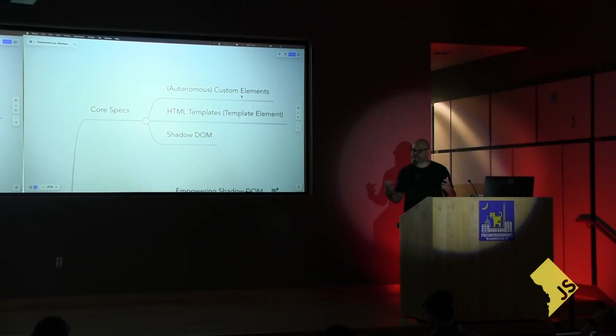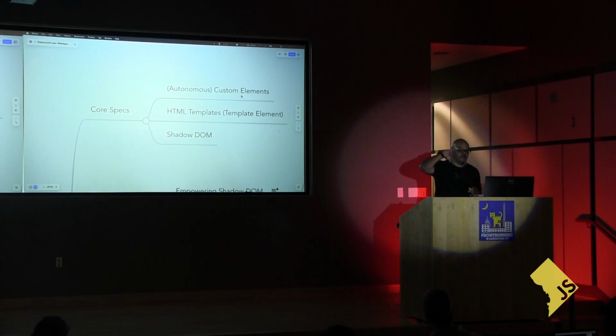Okay, and this is conceptually similar to what you get out of most of the web frameworks. You create a component, right? And in some cases, you can see that component in the DOM. Some cases, you can't, depending on the web framework, right? But with custom elements, you actually write it, and it's actually part of the DOM. It's not a virtual DOM. It's not some special fake DOM. It's actually the real DOM.